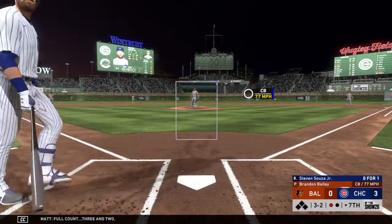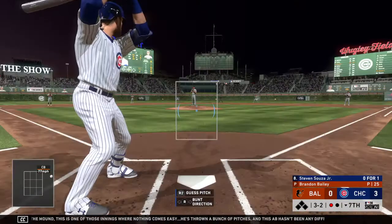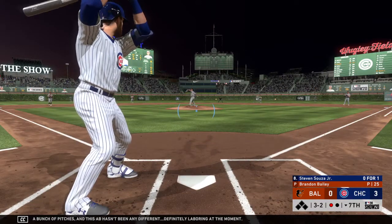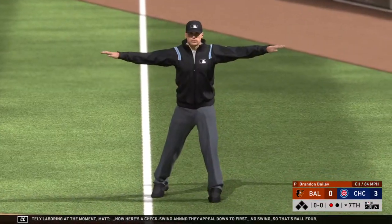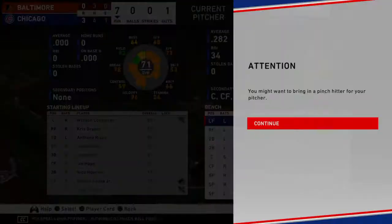Full count, 3-2. For the guy on the mound, this is one of those innings where nothing comes easy. He's thrown a bunch of pitches, and this AB hasn't been any different. Definitely laboring at the moment. Now here's a check swing, and they appeal down to first. No swing, so that's ball 4.